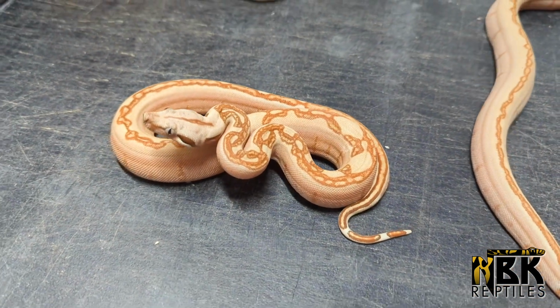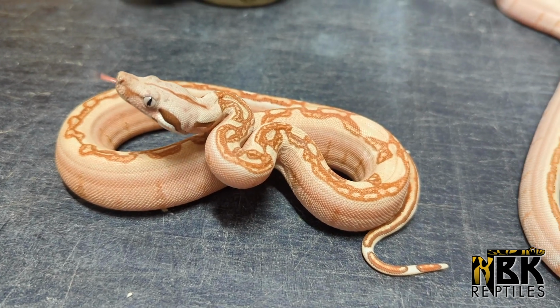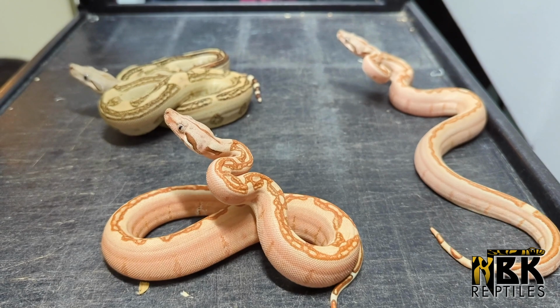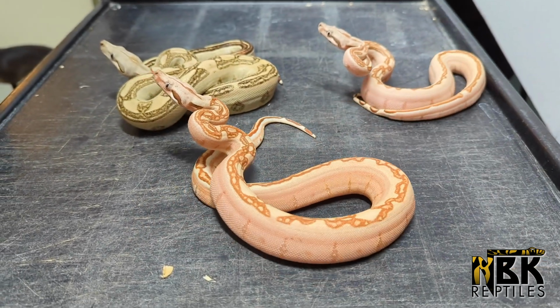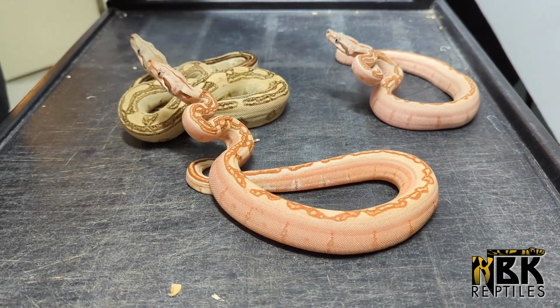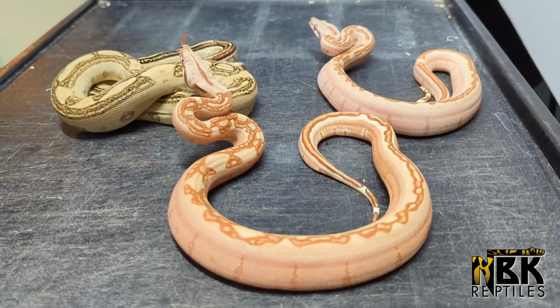Now, the hypolabs are really cool, with the super pink on them. They just look completely amazing. Anyway, the hypolabs are really nice.